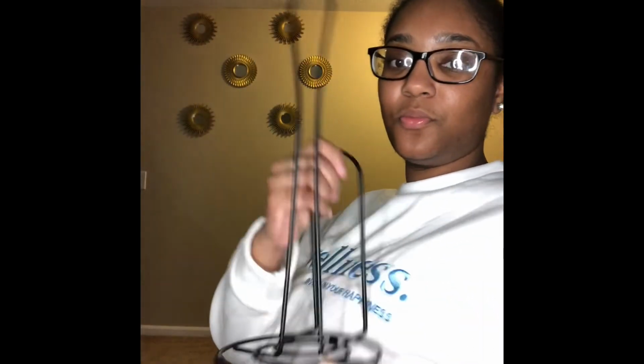Alright, y'all. So, we have a paper towel holder. Boom. A simple paper towel holder. I think this was like $10. Bam. Next.